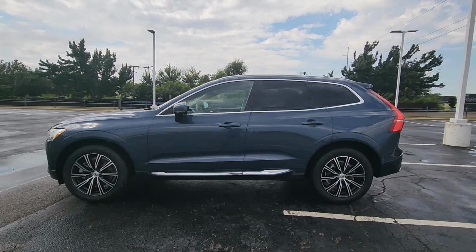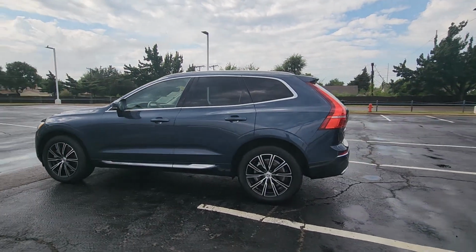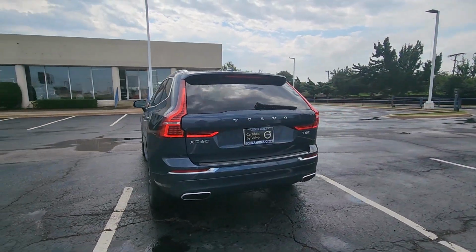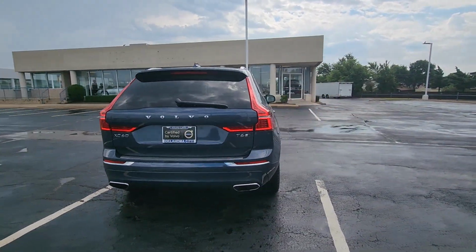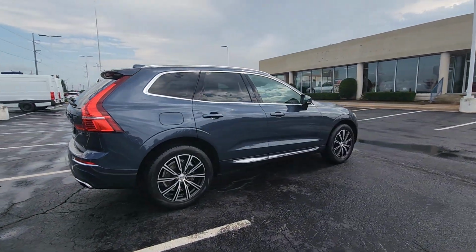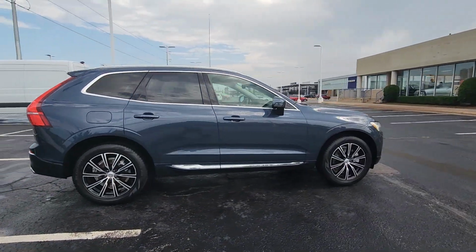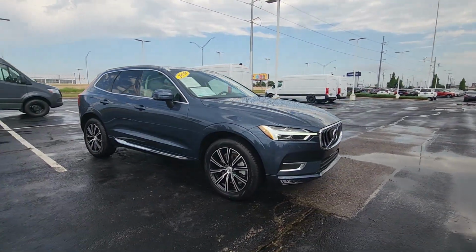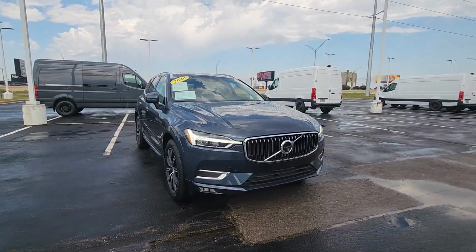You'll have love at first sight with the 2020 Volvo XC60. With less than 30,000 miles on the odometer, this vehicle provides excellent value. This meticulously crafted XC60 delivers refined comfort and industry-leading safety features, wrapped in sleek, contemporary style. All you need to do is relax and enjoy the ride.